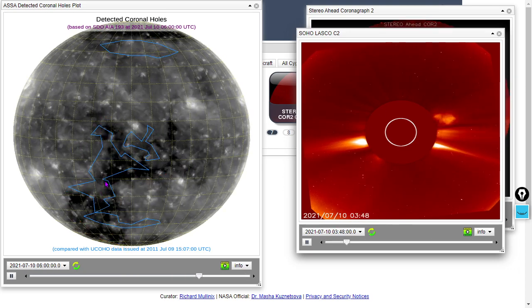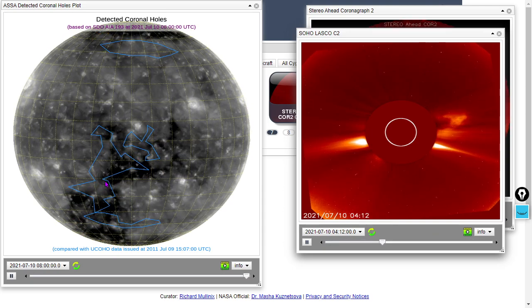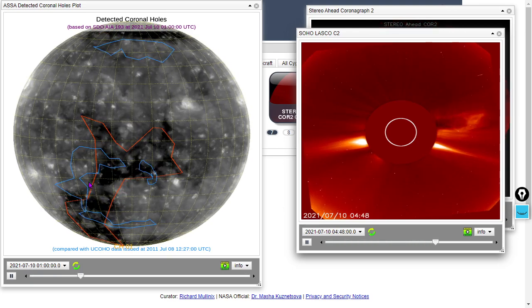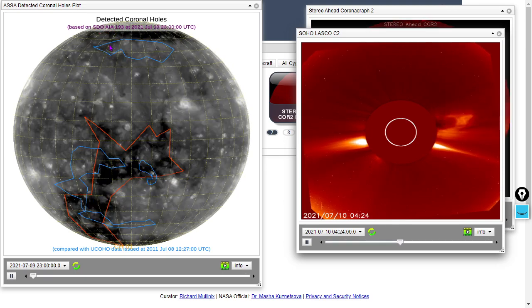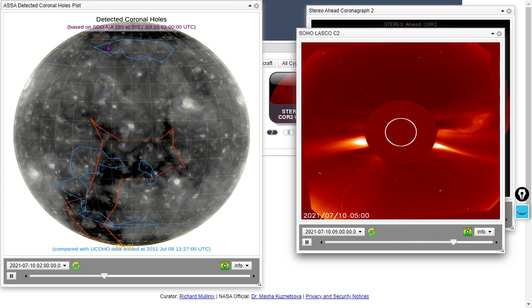Also, you can see the coronal holes here. They're looking like they're a little bit polarity confused. It's showing north and south pole coronal hole polarity here, the red and blue. And you can see some confusion regarding polarity up here as well.